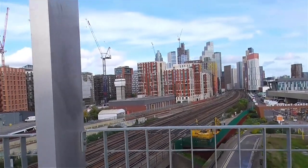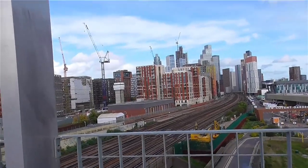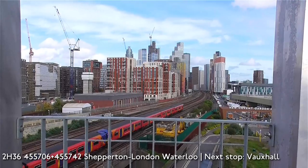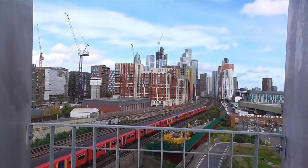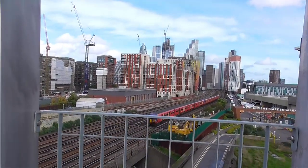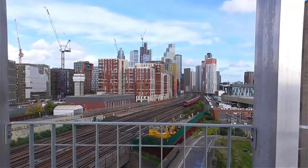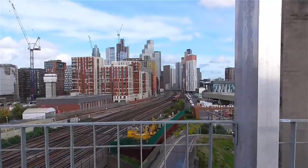As also, we have another pair of 455s arriving inbound for London Waterloo. This is 455742 and 455742 is at rear, 455706 must have been at the front. This one is going from Shepperton to London Waterloo.